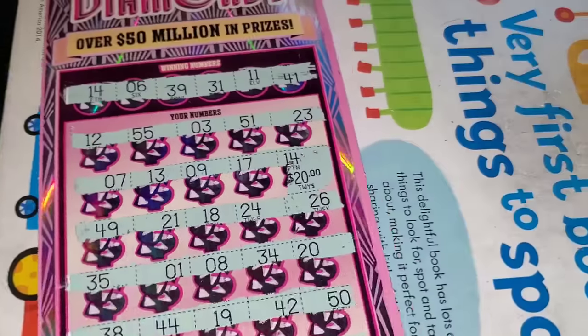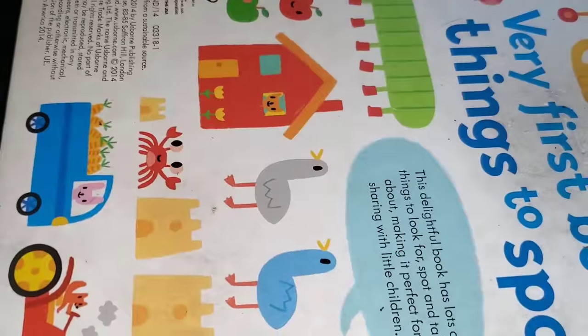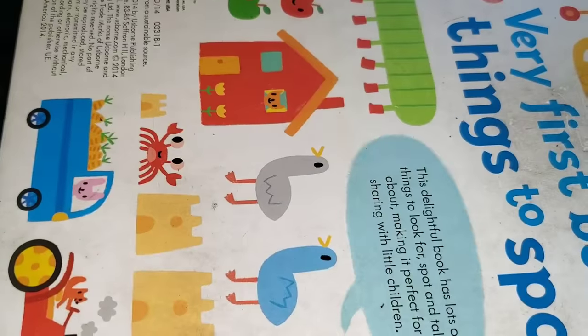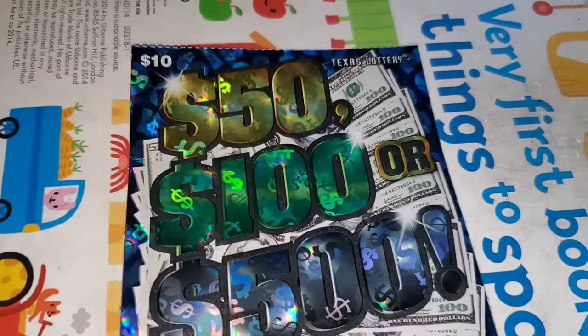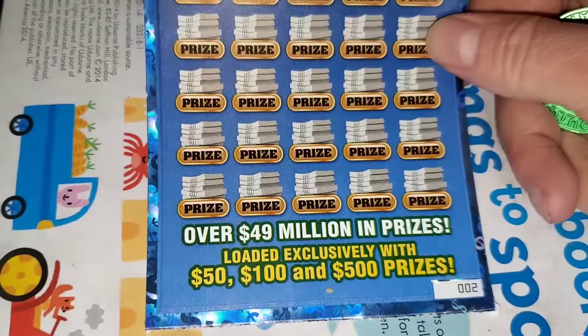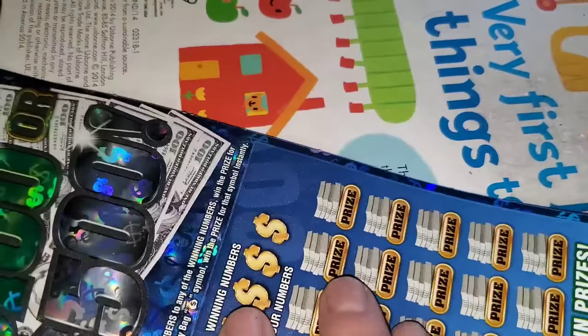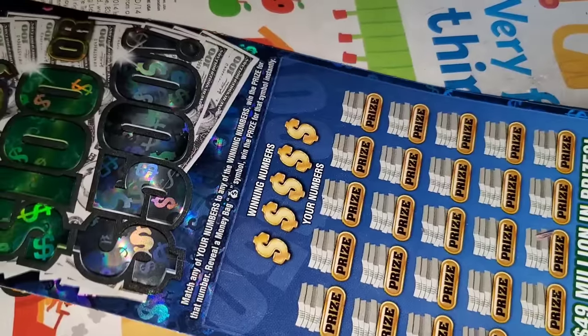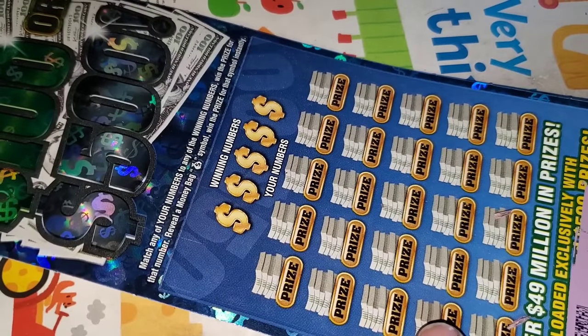Another 20. All right. Double check. $20. 960 away from even. 50, 100, or 500. Hard ticket to win on. 1 in 9.43. Ticket number 2. If you win on this on the first ticket, it's very helpful. Back to back to back?